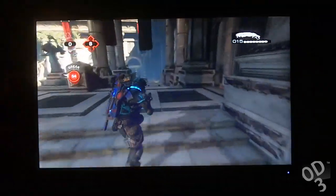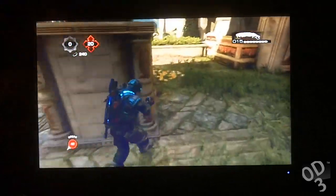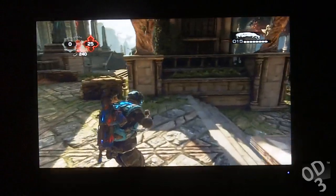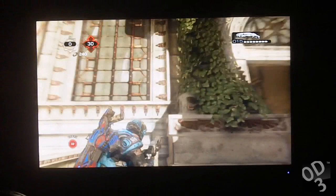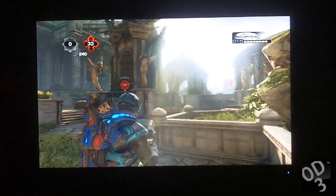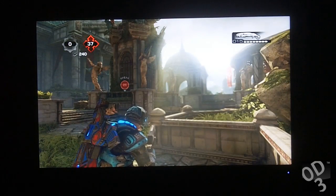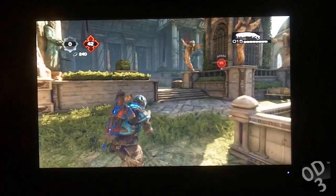The blacks and the shadowy areas aren't overly dark, it's just perfect. The contrast ratio, I really can't even stress how beautiful it is. And the camcorder and YouTube are really not doing this any justice, because this is gonna look way better in real life. But hopefully you get a sense of how beautiful the contrast ratio of this monitor is. Just look at it. This game looks literally real. The lighting just looks realistic. It doesn't look washed out and dull like my previous monitor did.